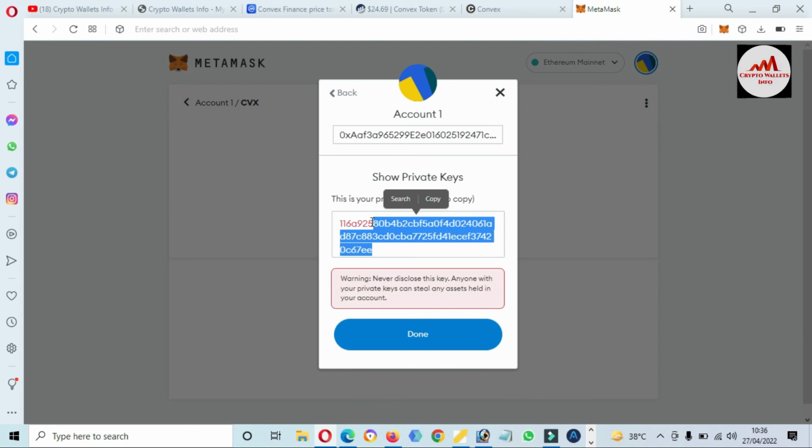So viewers, I hope you properly understand how you can connect your Metamask wallet with CVX or Convex Finance, and how you can add the token CVX to your Metamask wallet. Both options are very informative for you if you need to stake your token or earn passive income from curve.